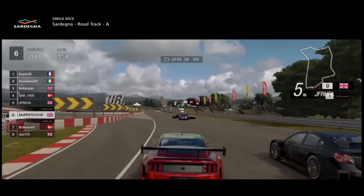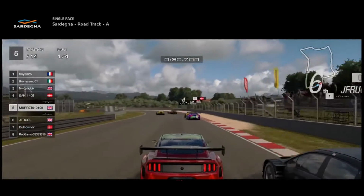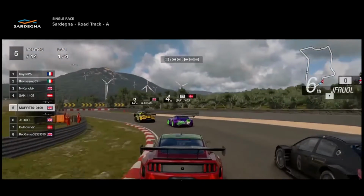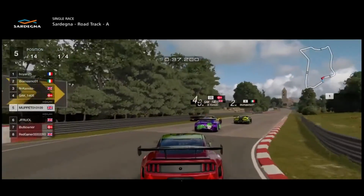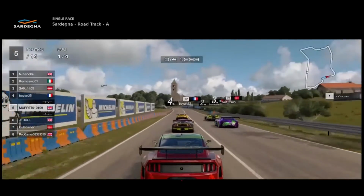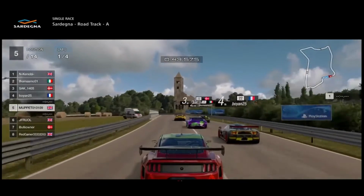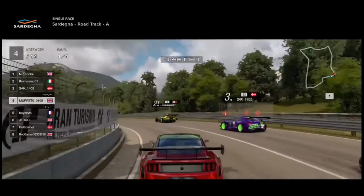We've got John, our fellow GT Sports driver, on the right of us there in the Subaru. The Subaru does struggle a little bit here at Sardegna for the speed. However, the cornering of that Subaru is absolutely superb. So as long as John can keep up with us in the corners, then he'll be absolutely fine, because the lack of top end in the Subaru, that Subaru's just going to get pulled along in the tow.